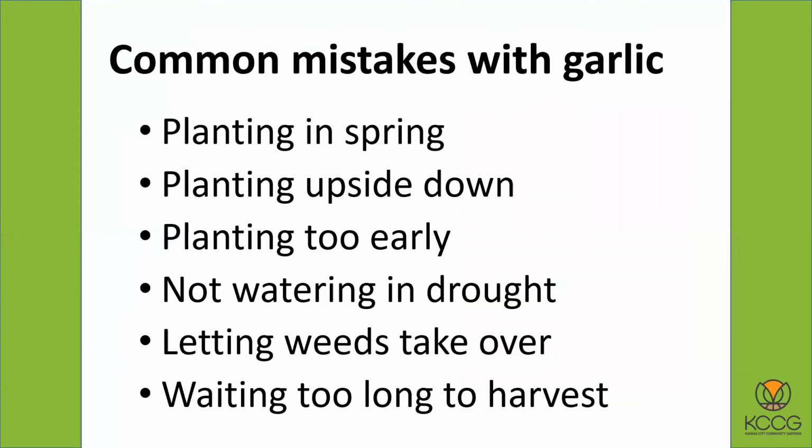So real quick, here are the common mistakes with garlic, just to remind you. You don't want to plant it in the spring. You want to plant it in the fall. You don't want to plant it upside down. You don't want to plant it too early. And if we have a dry winter or a dry spring and you don't water it, it won't do well. The other thing is, if you let the weeds take over in the spring, garlic does not compete well with weeds. And if you wait too long to harvest, then the garlic won't keep as long.